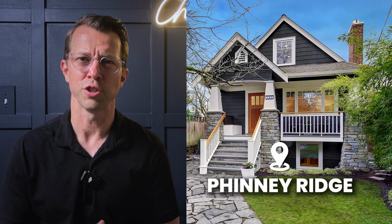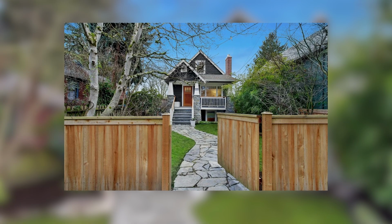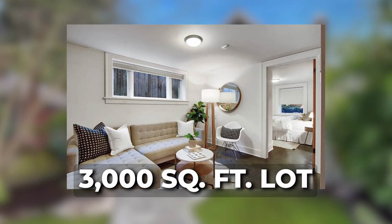Now I want to show you a comparable home right here that sits in a neighborhood in North Seattle. So check out this home right here in Phinney Ridge neighborhood, which is a great neighborhood as well, but it is a bit more pricey, and you're going to find more value in North Beacon Hill. So this home right here sold for over $1.5 million, and it's got this beautiful design. It sits on a smaller 3,000 square foot lot, and it doesn't have those great views that you're going to find in North Beacon Hill. Don't get me wrong, it's a great home, but you're just not going to find the views, and you're going to be paying more for a home in Phinney Ridge compared to North Beacon Hill.